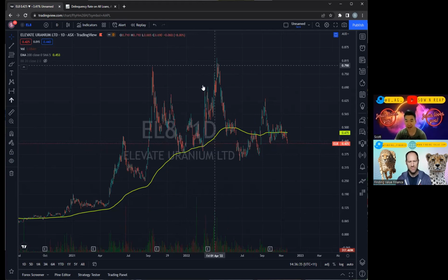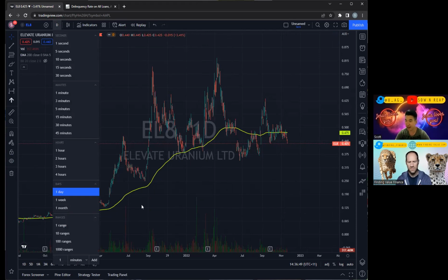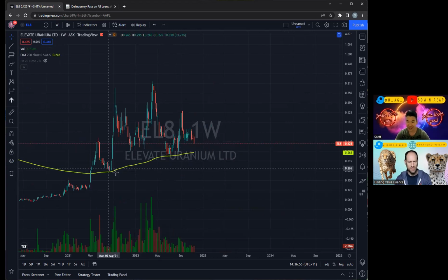But I refused to buy it when it started moving because I'm like, okay, I'm just going to find something else that will come down to the 200 daily moving average or even better, the weekly moving average. So right now with Elevate, who knows, right? It might come back down to a lower level, maybe the 200 weekly moving average. But this would have been a great place to buy. Once again, 200 weekly moving average, right?